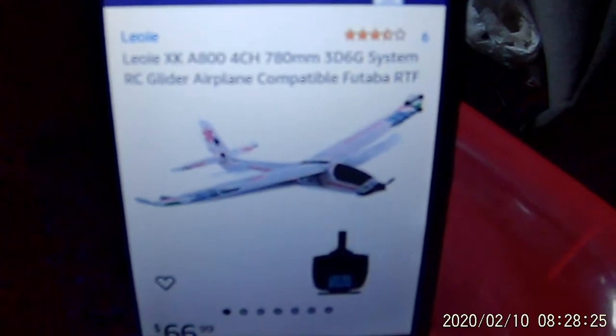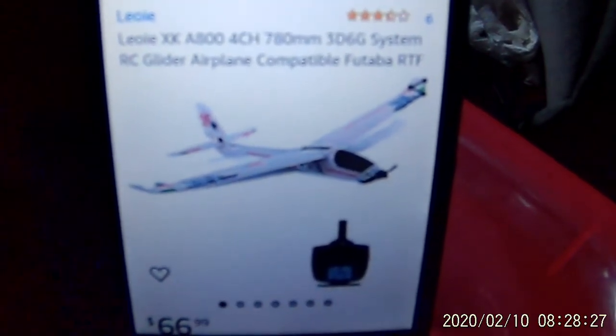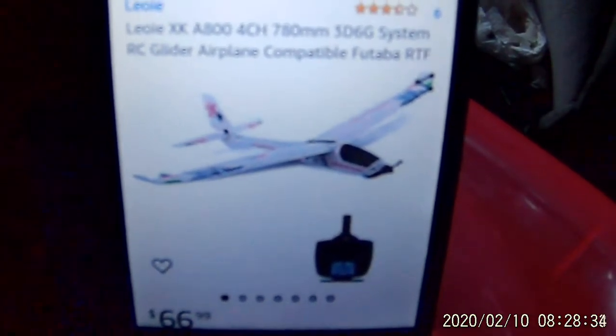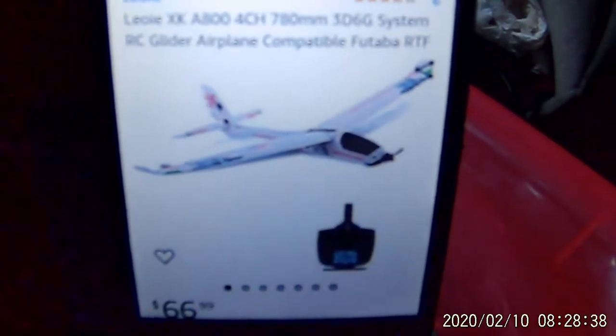This is the first one. It's the XK800 4-channel 780mm micro sailplane. It has both a 3-axis gyro and a 6-axis gyro. It is an RTF with a very inexpensive Futaba, but from what I understand from other videos, a pretty decent little Futaba radio. You can see it's only $66 down here.